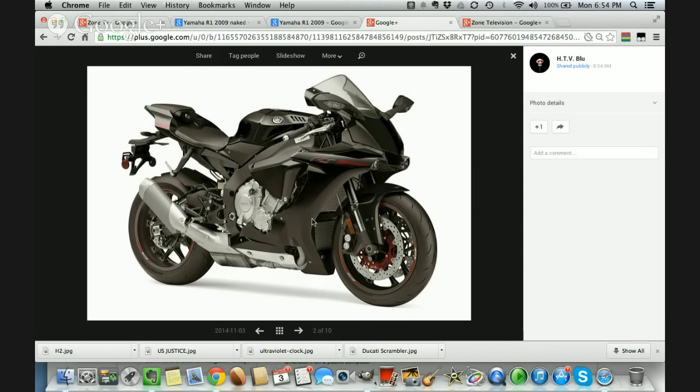Right, and the monochrome look tends to clean the lines of the bike up a little bit, and of course, when you have a single color bike, it tends to hide. Well, it could work both ways. It could either hide a line that you would want accentuated, or it could hide the lines that you don't want accentuated, and so forth.